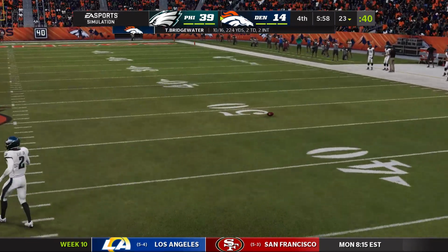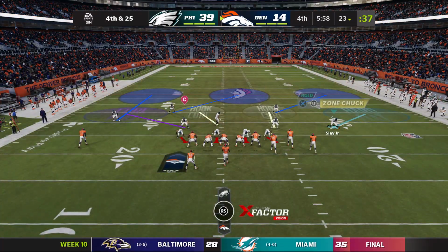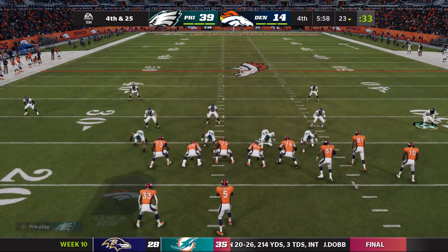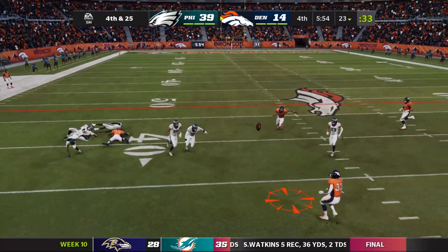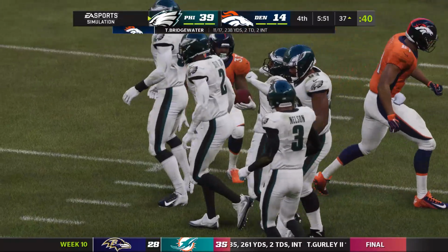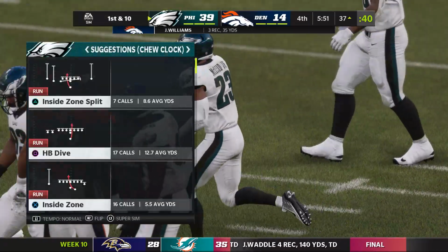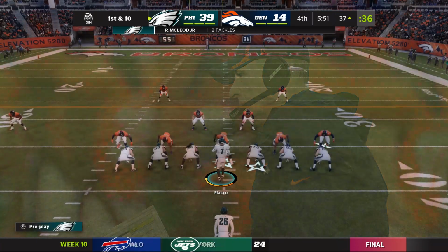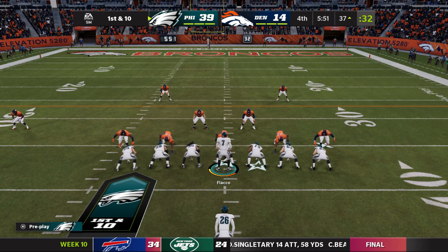And the throw there is going to be incomplete. That incompletion is not a surprise with the way that this one has gone, and the frustration of body language is evident everywhere. This team, they've really been put through the ringer in this one. That's to his running back, complete. And he's not able to get away. He is stopped well short of a first down. The Broncos unable to convert here on 4th. And the Eagles are going to take over in great field position.